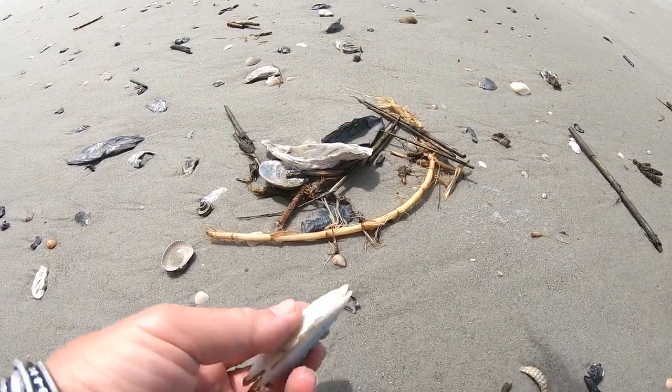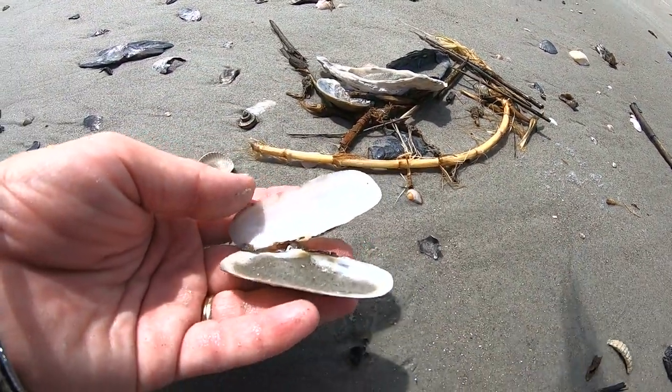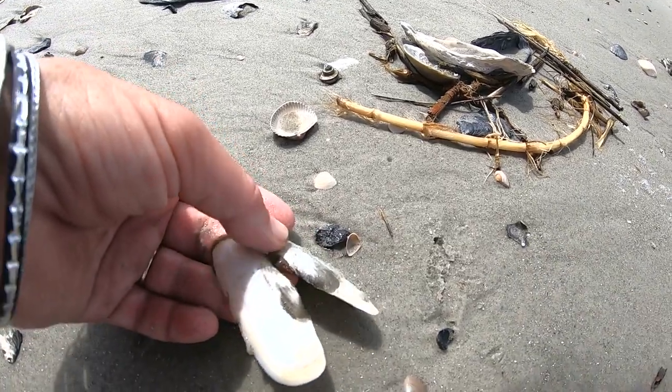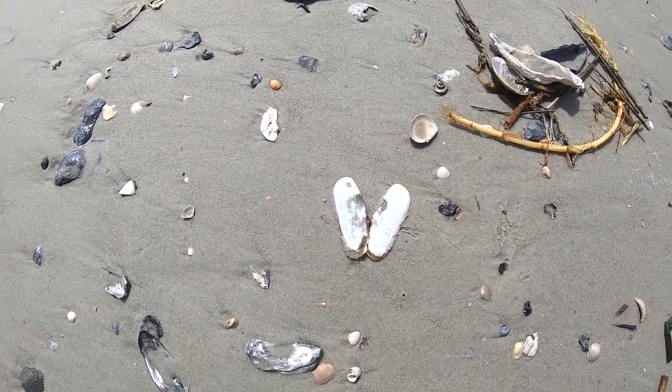Here's a hinged razor clam. You can see it is deceased. It's full of sand. The hinges are on there very lightly. That's what they look like. Beautiful.